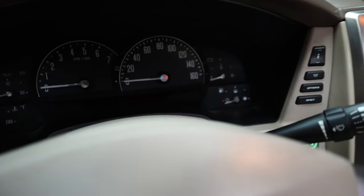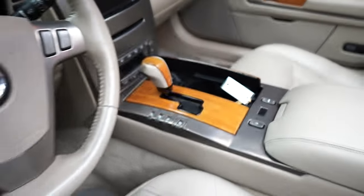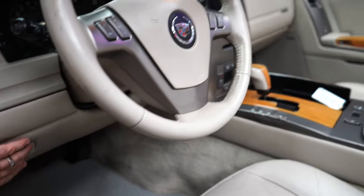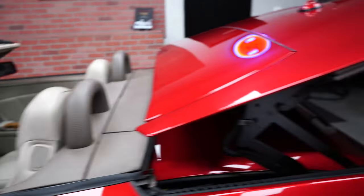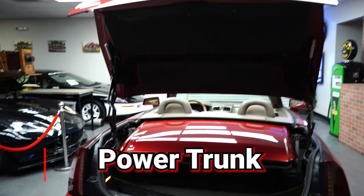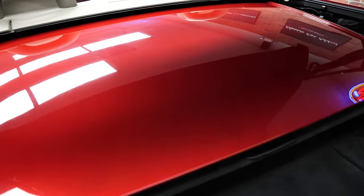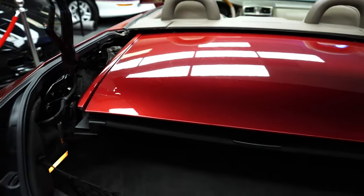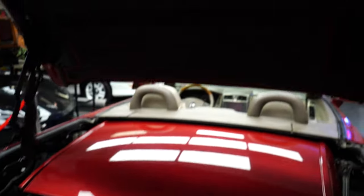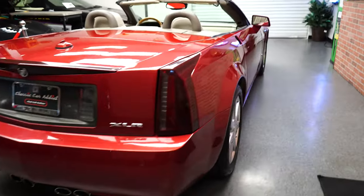The instrument cluster is in great shape with everything working. It does have a heads-up display. It also has your navigation system as well. This also has your fully working power trunk. As you can see, the operation is perfect with that. Your hardtop is also in great shape, fully power, and does fully work. Power close for your rear trunk, and that does work just as it should.